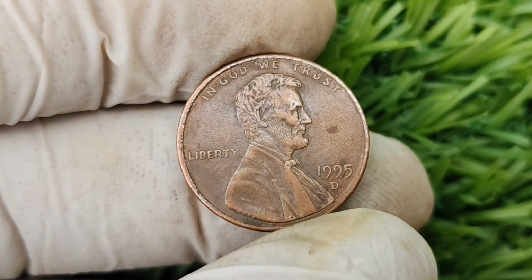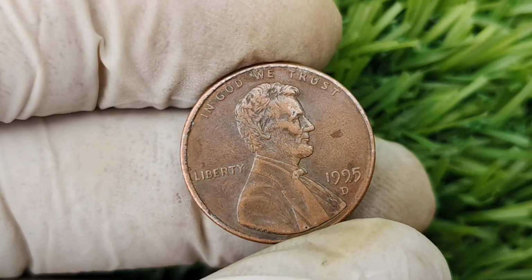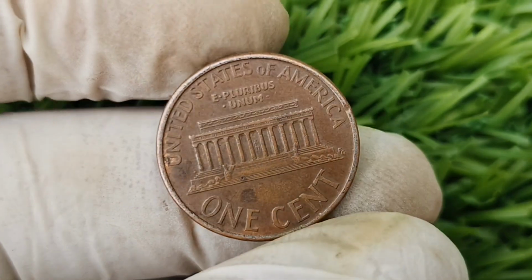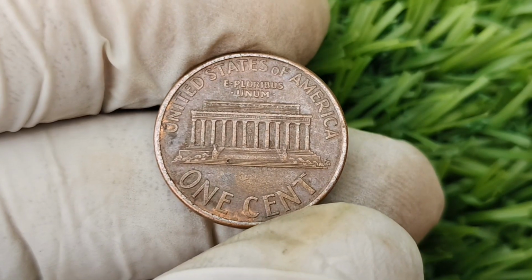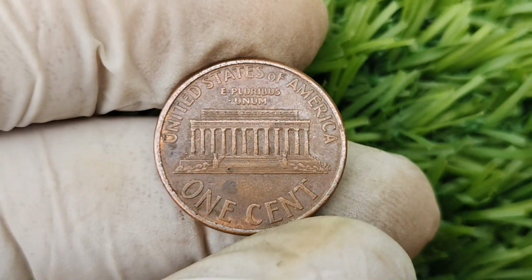Let's kick things off by talking about what makes the 1995 Lincoln penny so special. First off, the D stands for Denver. That's where this coin was minted, and let me tell you, the Denver Mint has seen some wild stuff over the years, but the 1995 Lincoln penny, well, that one is a superstar. So what's the deal with this specific coin? Why on earth would someone pay a house-sized fortune for a 1-cent piece? The answer, my friends, is a combo of rarity, condition, and some good old-fashioned minting magic.